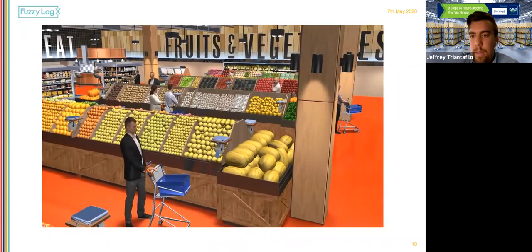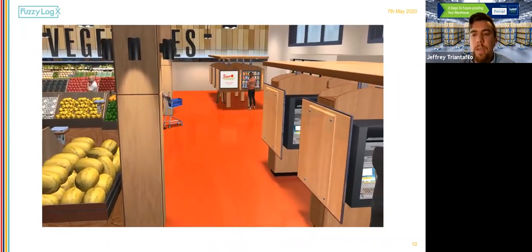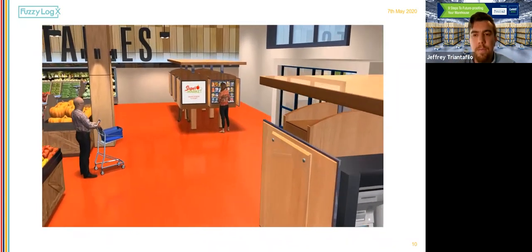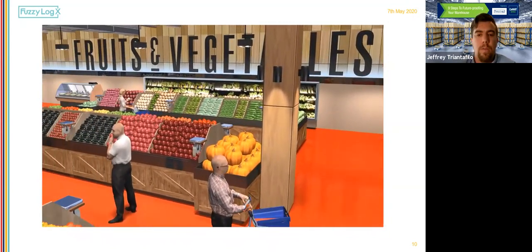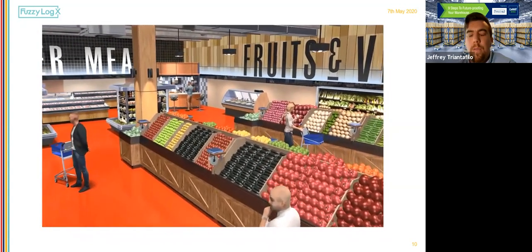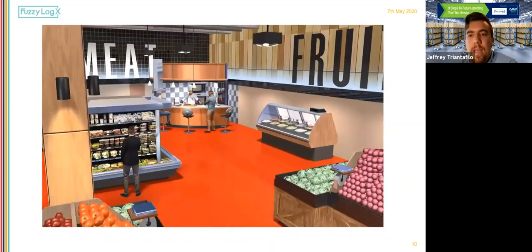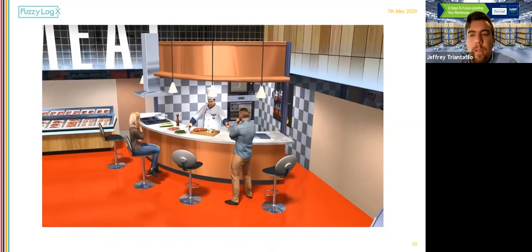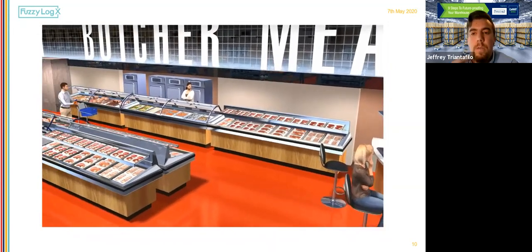There's another self-serve station over here. In the back corner, there's a cafe. I know that a lot of the supermarkets these days have cafes or little sushi places inside them as well. And as the video continues to pan throughout the supermarket, it's futuristic, but it's not out of our imagination. It's all about the convenience factor that supermarkets are really focusing on.